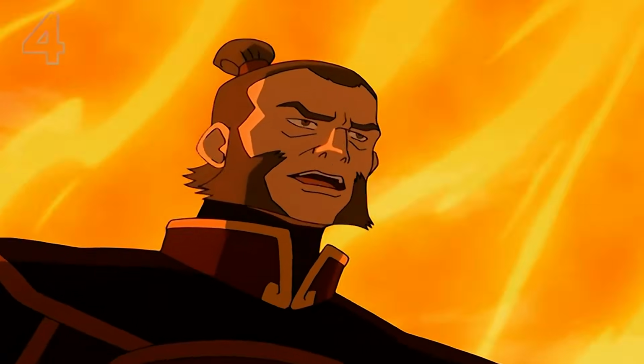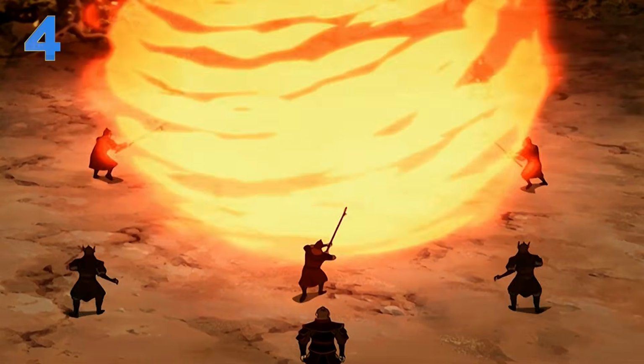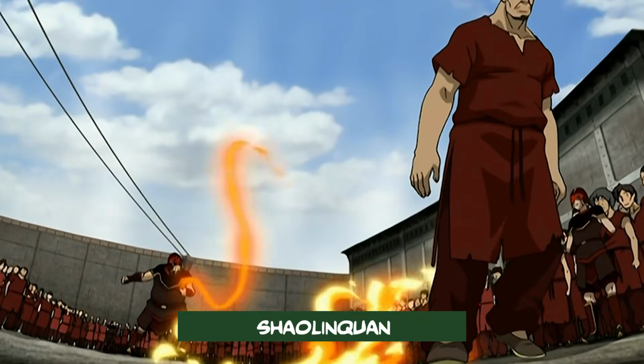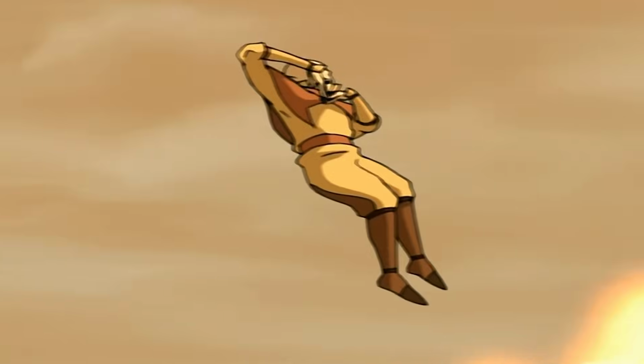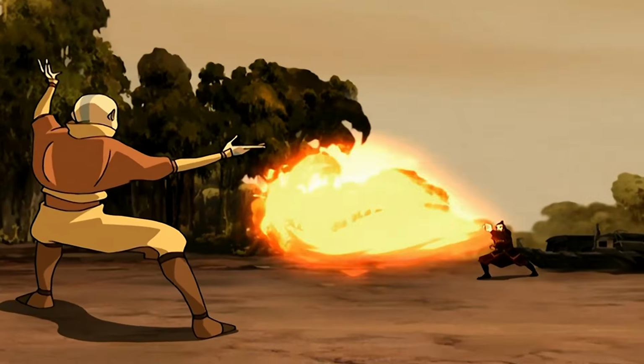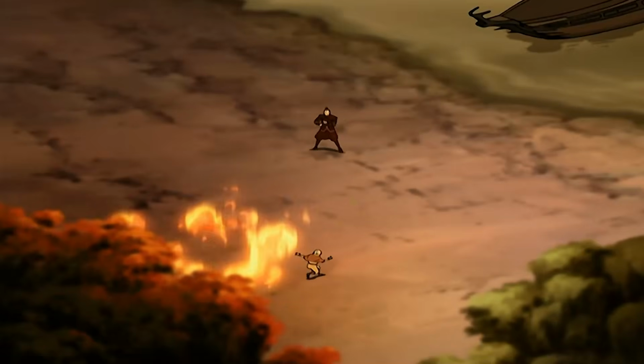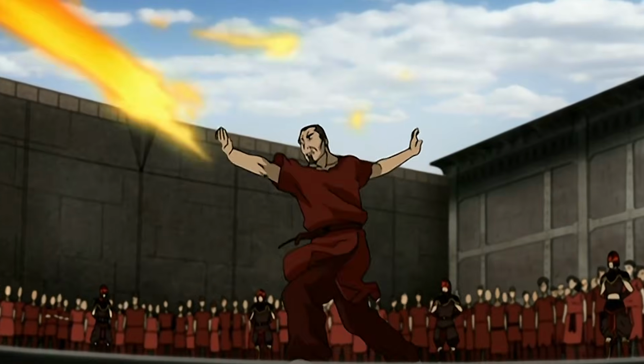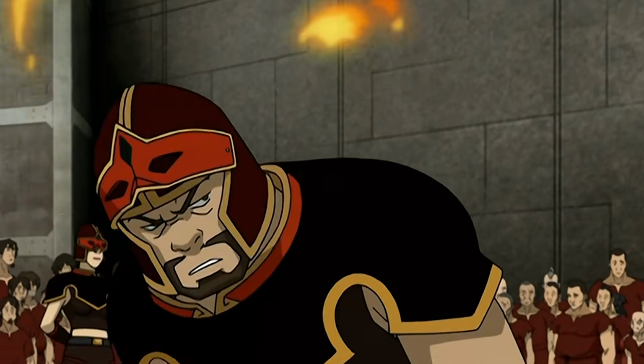Having been at war for 100 years, the Fire Nation developed many skills when it comes to martial arts. The first I want to talk about is the Shaolinquan, which can also be called Northern Shaolin Kung Fu. You can see mostly how the style influenced firebending combat, noticing how firebenders use quite technical kicking strikes, often involving twirling movements in the air.